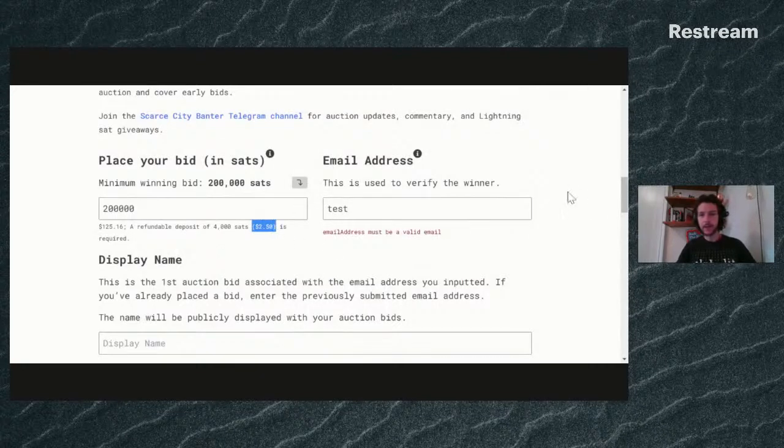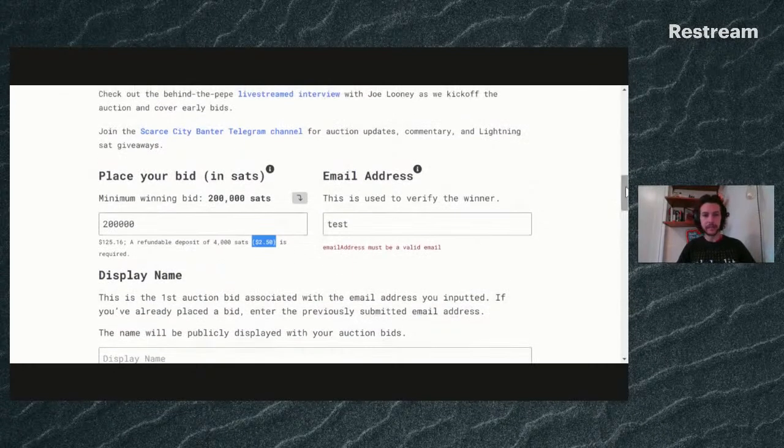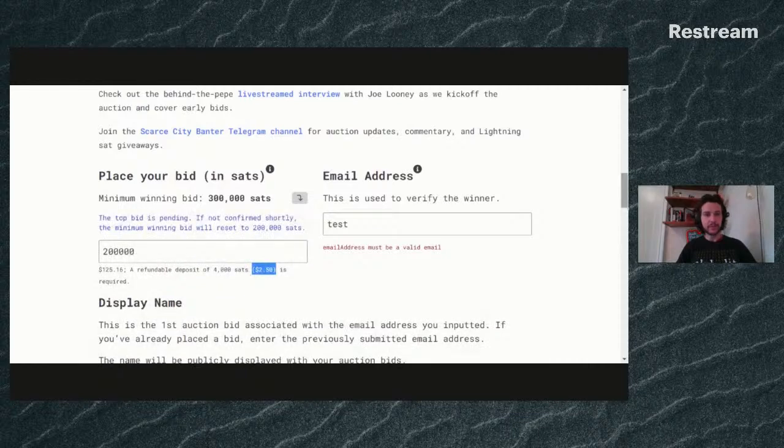Lightning is the default. Of course, that's how you're going to do your instant low fee bid deposits. You can pay on chain, but if you do pay on chain, just be aware you will get wrecked on fees. And we do need those on chain payments to confirm within the standard auction countdown. And within the final 15 minutes of the auction, which we call the hot zone, you will no longer be able to pay on chain. So make sure to have your Lightning wallet all set for that.